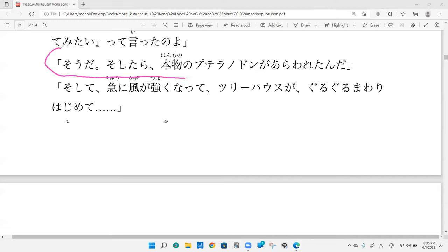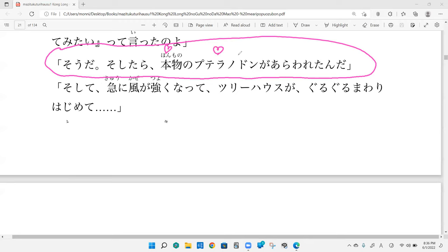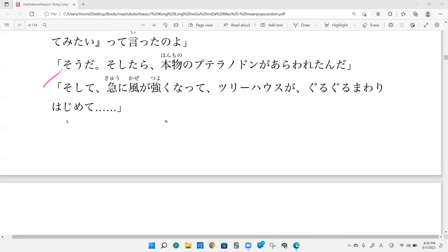Myers, onegai shimasu. "Soshitara, honmono no pteranodon ga arawaretan da." Yeah, that's right. And then the real pteranodon appeared. Yep.